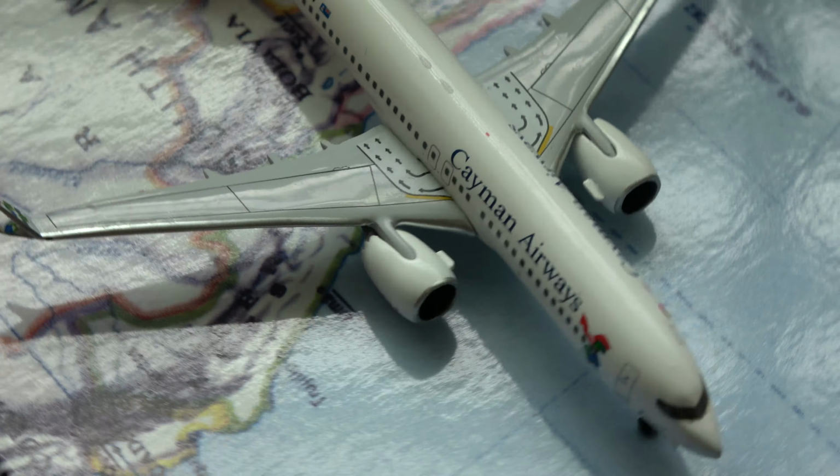So yeah, this one's a very special one, and I think this one didn't go to LA. Obviously Cayman Airways does not fly to LA. They might in the future. They fly to Denver. I think they're considering it, but with the MAX being grounded, well, that's not going to happen anytime soon.